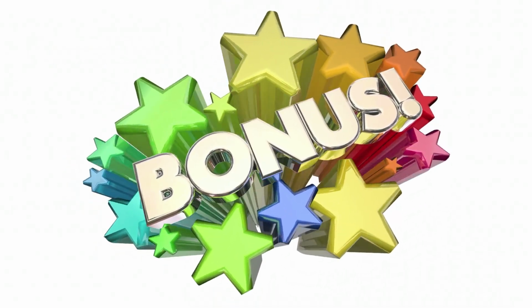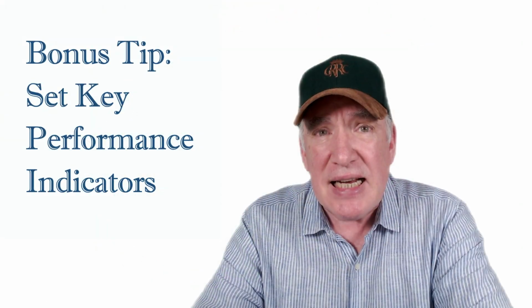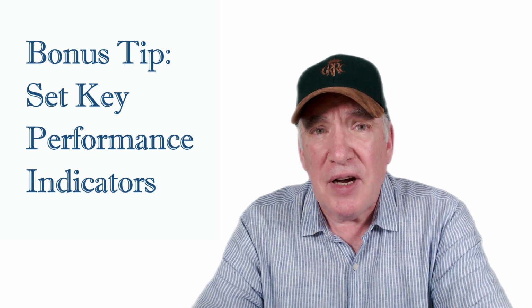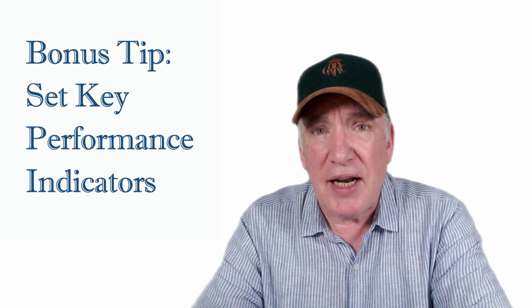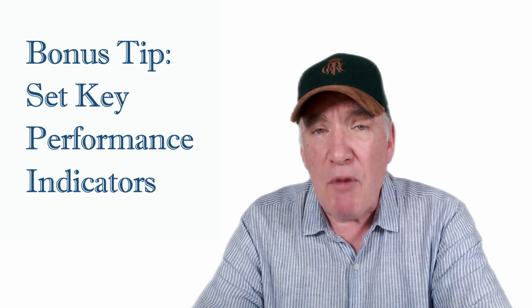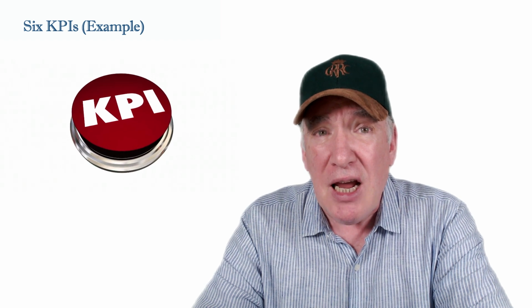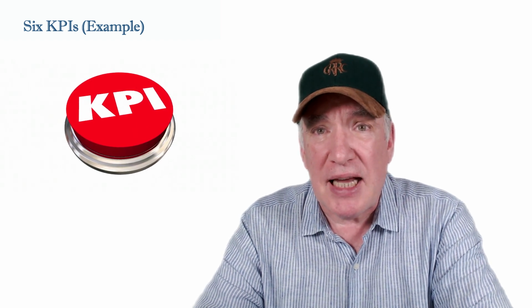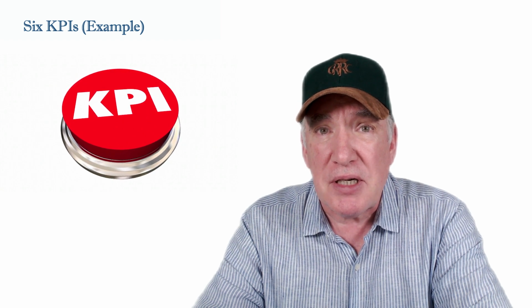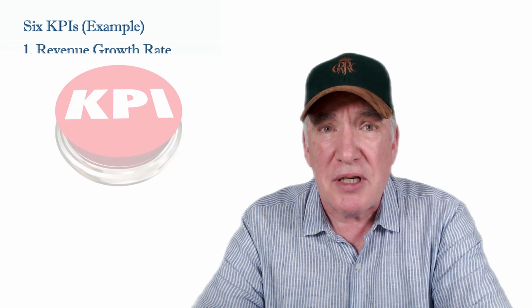Here's the bonus tip that I promised you. Set key performance indicators. Identify at least 6 critical financial metrics to be your business key performance indicators. Remember, what you measure moves. Here are 6 key performance indicators, KPIs, that are essential for measuring and managing the growth of a business, but don't be afraid to choose KPIs which best suit your business.